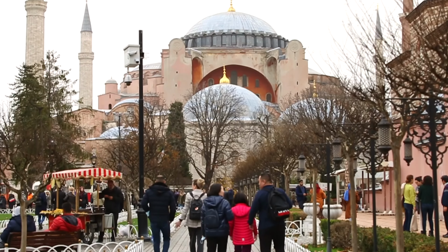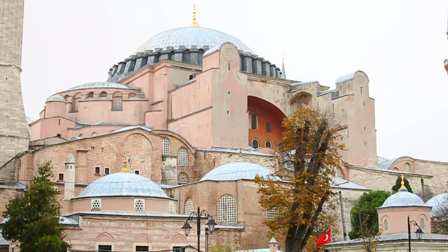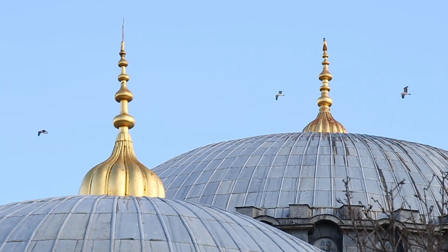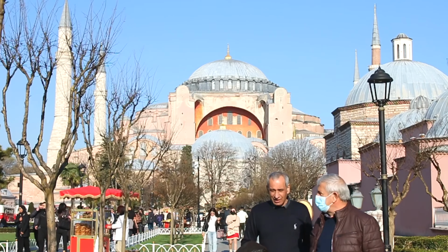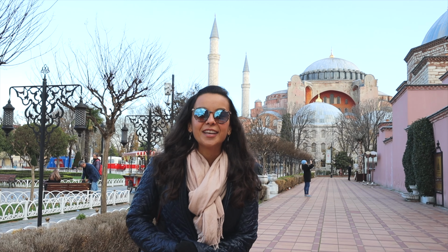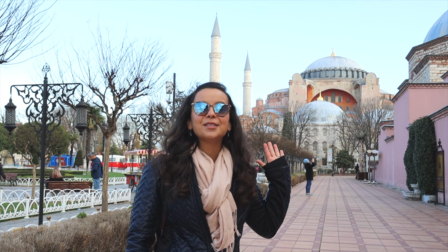Welcome to Hagia Sophia. Directly behind me is the famous Hagia Sophia, which name means holy wisdom, and this is the structure that I wanted to see the most.